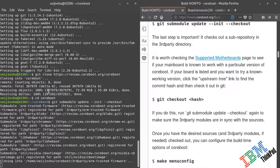Oh boy. Have fun. We're going to be taking even longer. It wants to get the ARM trusted firmware, but we don't need it. But at the same time, we really don't have much of a choice. We are completely cloning Coreboot, and Coreboot's a pretty big project. I mean, very big project.